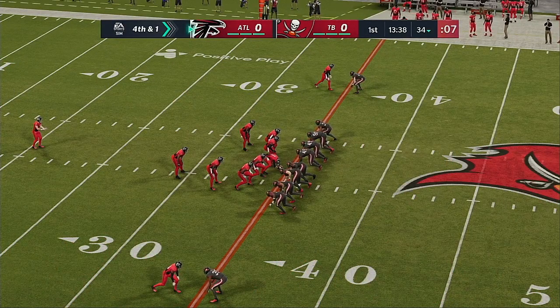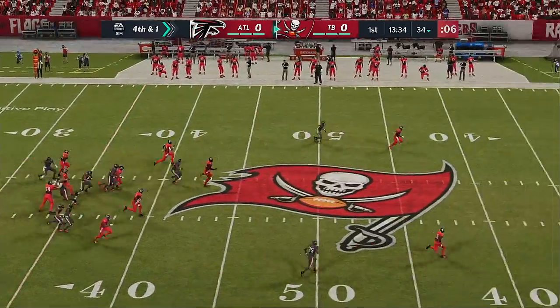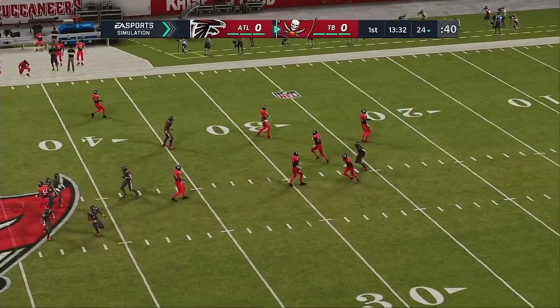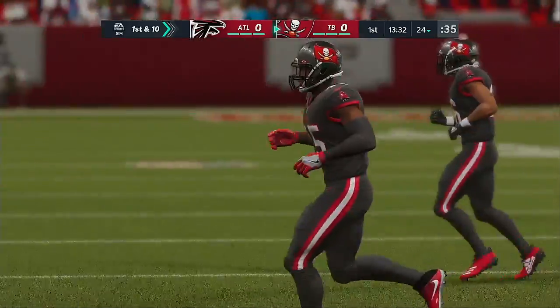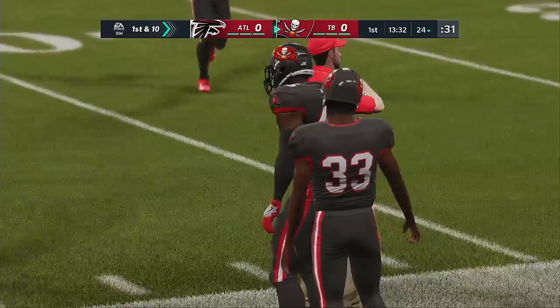On 4th down, the Falcons trot out the rookie punter from Syracuse, Sterling Hoffrichter. Back deep, Jadon Mickens. And here's a fair catch taken at about the 24-yard line. 37 yards on the punt with no return. And the Bucs will get ready to go on offense. The Bucs ready to take over once again.